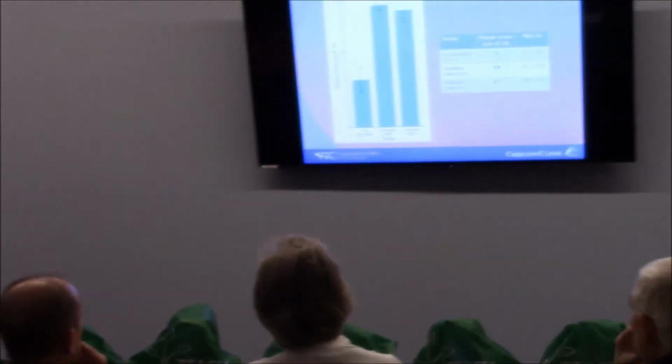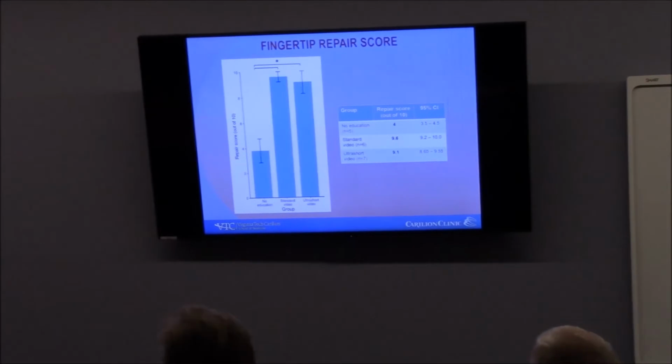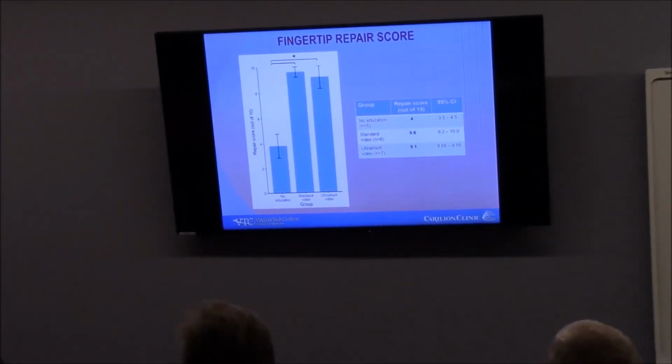So here are our results. So for our primary outcome measure, this is the fingertip repair score. So the bar on the left is the no education group. The average score was 4. And for both the video groups, the score was over 9, 9.6 and 9.1. And these were statistically significant compared to the no education group. So great, we gave them education, they did better. So not particularly novel, but good that we were successful in educating them.